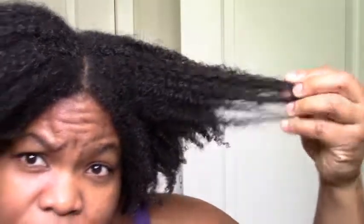Spoiler alert, this is my result, this is day 3, and I do think it's okay. I don't think it's life changing or anything, but I do have some definition, I do have some frizz. I can definitely get a week out of it, which is my minimum. My hair doesn't feel particularly soft or moisturized, but it's not rock hard or straw dry either.